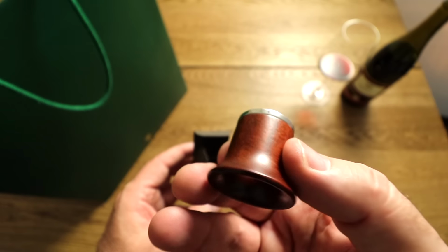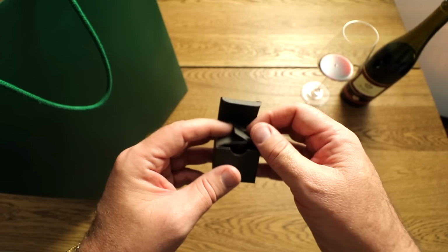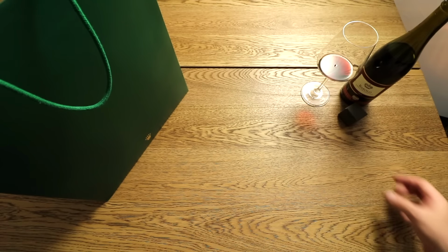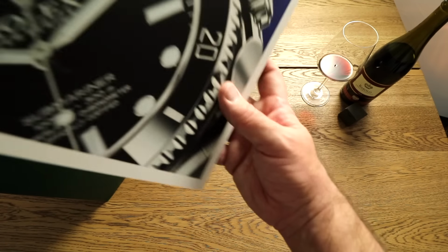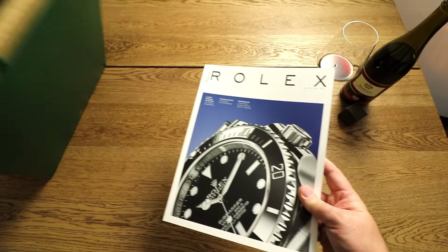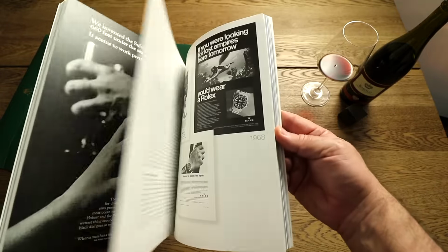Look at that little puppy, real wood. Heavy little bastard too. Very cool, thank you guys. Last time they gave me a cap, this time I got a Patek Philippe loupe. Fine, I'll take it. They filled up the bag with lots of stuff. Let me put it down on its side here because it's a monster. Okay, now it fits in the frame a lot better. Rolex catalogs. I already have the book.